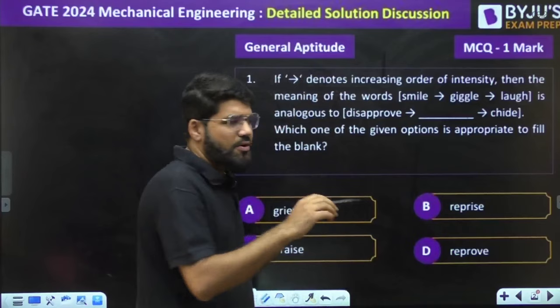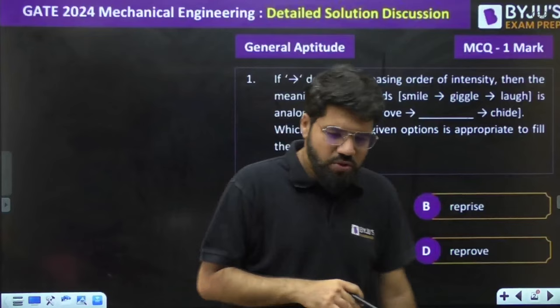1 question of 1 mark, 1 question of 2 marks, total 3 marks. Earlier it used to go up to 4 to 5 marks. So let's not discuss much about verbal. Let's have a quick discussion and discuss more about the quant and the reasoning part.